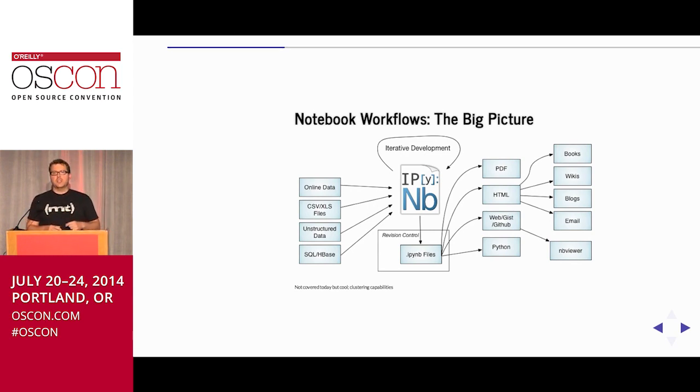Another super common way is to publish your IPYNB files to GitHub or just on the web, and then people can either download them directly, or there's a third-party service called NBViewer that we'll take a look at in a second that'll take the IPYNB files and render them to HTML, so people can see the actual produced notebook as well as the source if they want to play with it themselves. And then the final thing that you can do is convert an IPYNB file directly to Python. So you can convert it to a .py script.